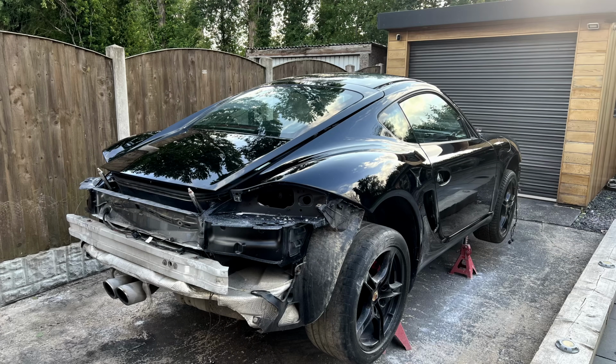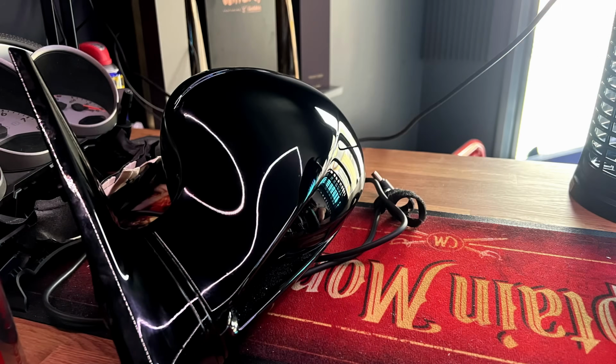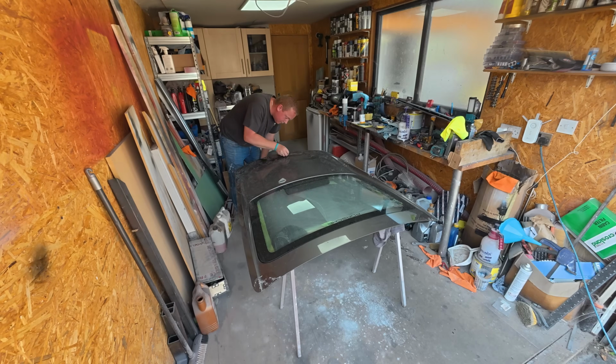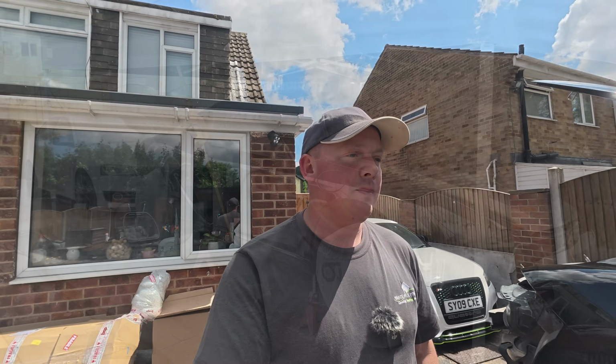I don't know if you caught the end of the last video where I gave you a little view of the wing mirror just to show you that it was going black. I had a vision for this car of it being black with some nice bronze wheels and stuff on it. So this video is going to be showing you exactly what we've done to get to this point. Like I say, I've been really quite busy on this car.